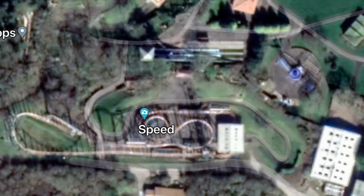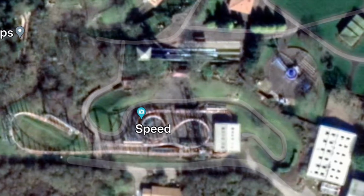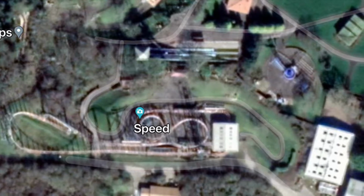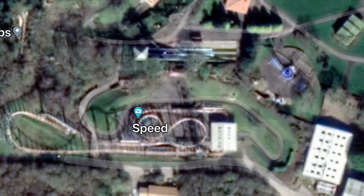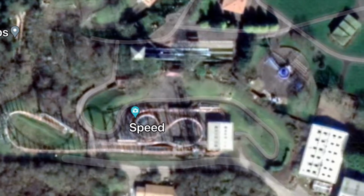Any rides to get rethemed at Oakwood, I think that Speed could definitely benefit from a makeover. The ride currently has a bit of an overused theme that doesn't even match the ride very well or the surroundings that it's in, and it has next to no theming at all.